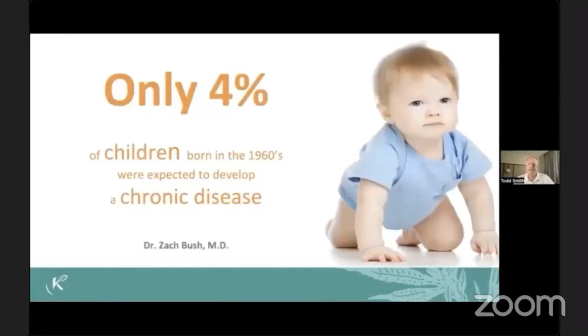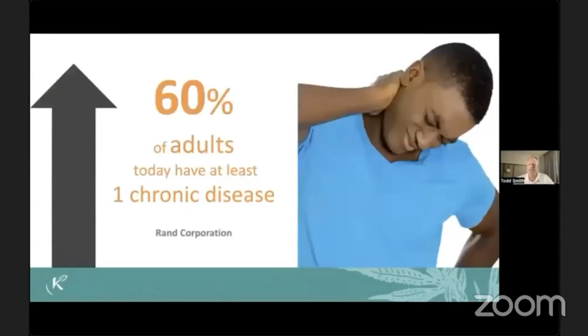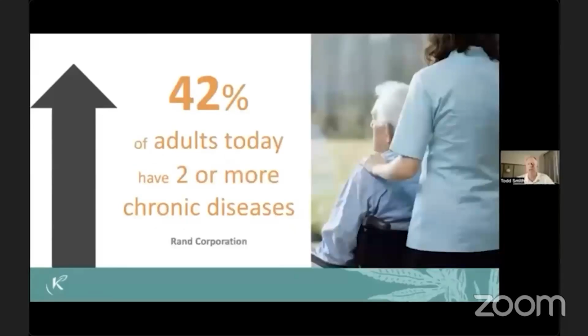See, back in the 1960s, it was estimated and forecasted that 4% of the U.S. population would suffer from chronic disease. As you probably expect, that 4% was way too low. In fact, today, 60% of adults in America suffer from at least one chronic disease, and 42% of adults suffer from two or more. So the forecast was completely wrong, and by about 15 times. And so then the question is, what has happened? Why did we get so sick across the entire population? And what can we do about it?